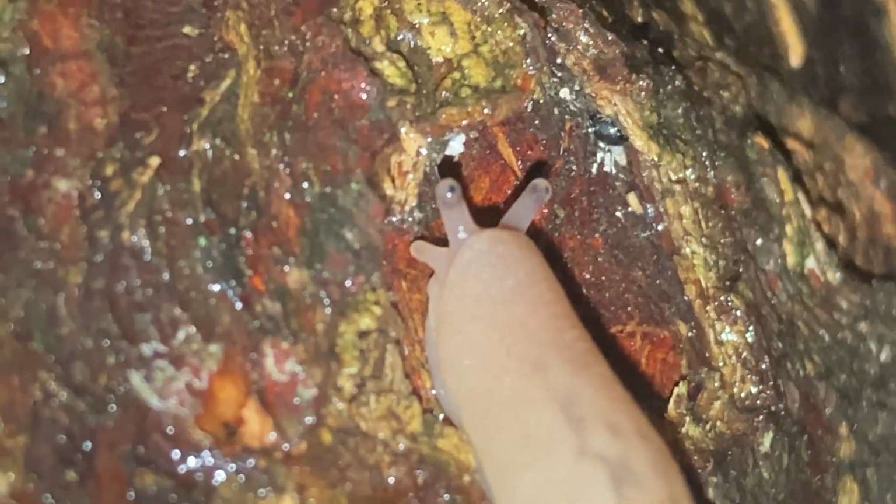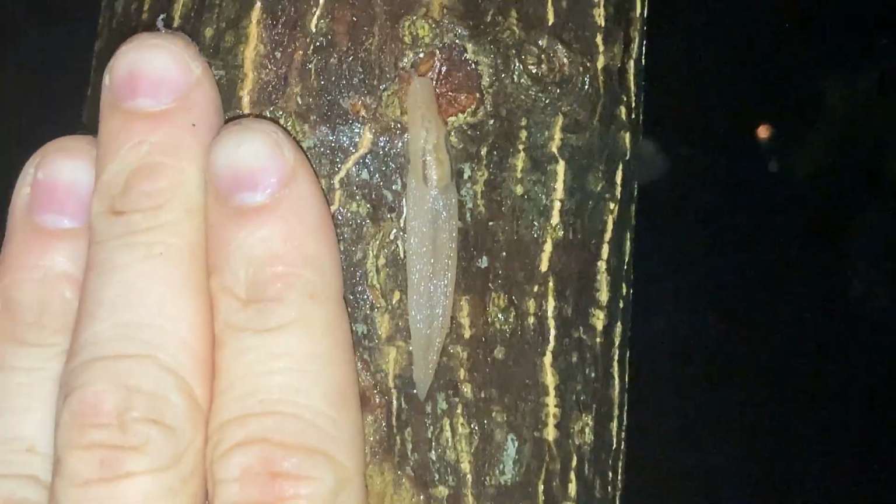Anyways, they are native to Europe, but have since been introduced to many other parts of the world, primarily from hitching rides on plants shipped across the globe. They have been sighted in the US, Canada, South Africa, New Zealand, Australia, and a couple others.